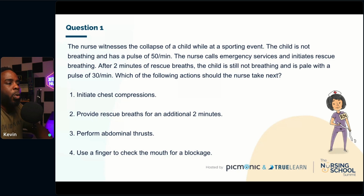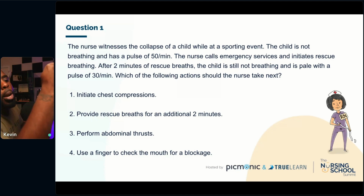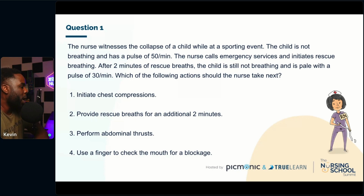So since my patient is getting worse, which of the following actions should I take next? And here's a key word: it is next. So if we go on an algorithm or a systematic approach, we've already done 1, we've already done 2. So what is the third thing? You want to do it based off a list. Do I want to initiate chest compressions, provide rescue breaths for an additional 2 minutes, perform abdominal thrusts, or use a finger to check the mouth for a blockage?